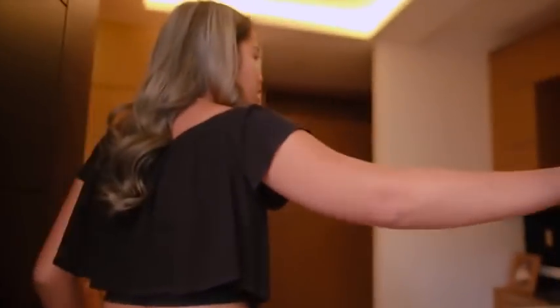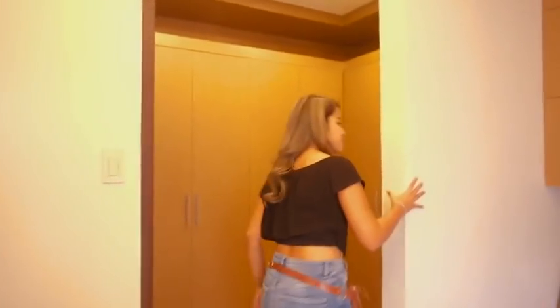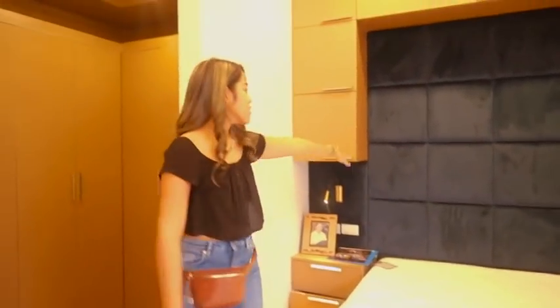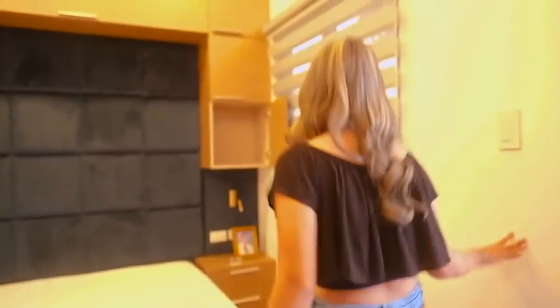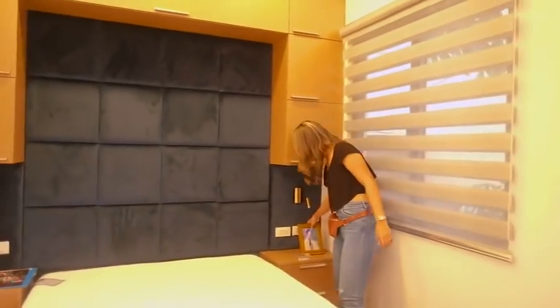Yan, they're moving in na. It's here, but I'll just show you how it looks. Basically, this is a boy's bedroom. Medyo madilim lang. Let's turn off the lights. So we have this headboard and then storage at the side. And his bathroom and closet is over here.